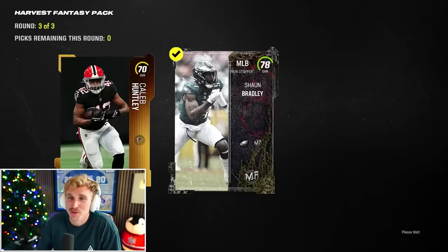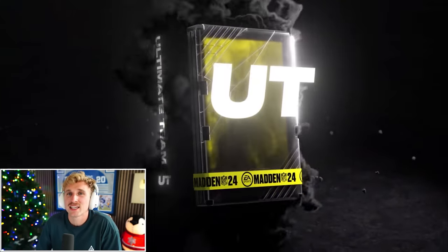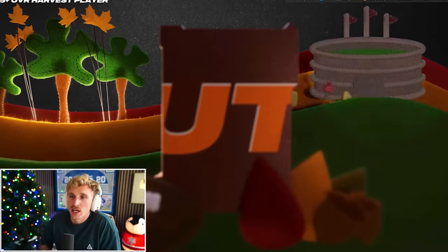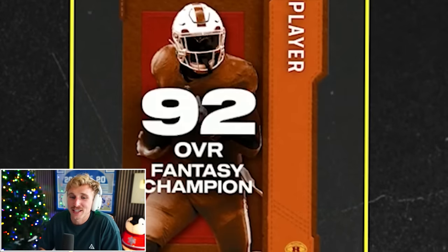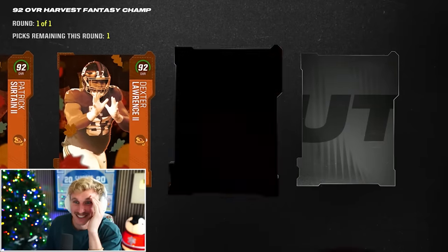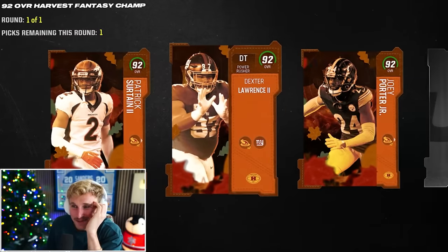We're going to have to do some comparisons. But with this many 89s, I could probably get a 92 in sets. 85 plus Harvest, not a big one. We'd know instantly. And 85 plus Harvest, Ted Karras. All that's left is the 92 plus Fantasy Champ. I really hope this is not just the guaranteed 92s. Oh no, I think it's literally just the 92s. I don't think there can be limiteds in this. Mario Jr., Dexter Lawrence, PS2.